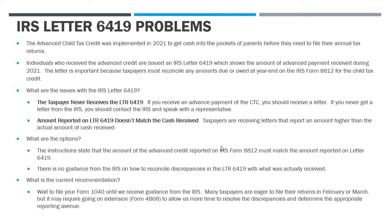So if we look at the 8812, there is no mechanism right now to try to reconcile what's reported on 6419 versus what we actually got. So our only option really is to call the IRS and try to figure out what's going on. My recommendation is just to not file your return yet. Wait to file your return until we receive some guidance from the IRS, maybe some updated forms. The thing is, it's only January, it's still early enough. They might come up with a solution that's a little easier to work with.